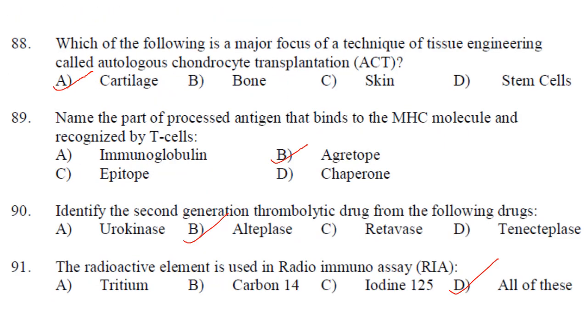Then next one. Which of the following is a major focus of the technique of tissue engineering called autologous chondrocyte transplantation? So in ACT or autologous chondrocyte transplantation, chondrocytes are collected, multiplied in the laboratory to increase cell number and then re-implanted with a special surgical technique into the damaged area of the knee. So what is the major focus of the technique? Chondrocytes are cartilaginous cells. So the answer here is option A, that is cartilage.